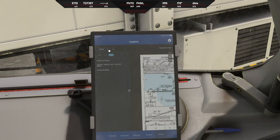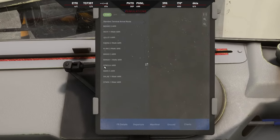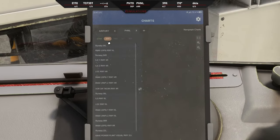So let's go charts. Oops. Wrong X. Add. Oh, I don't know why I keep doing that. PHNL. Honolulu. We're going to try an RNAV approach. Well, I don't think I've ever tried one. RNAV 8 right. RNAV GPS 8 right.